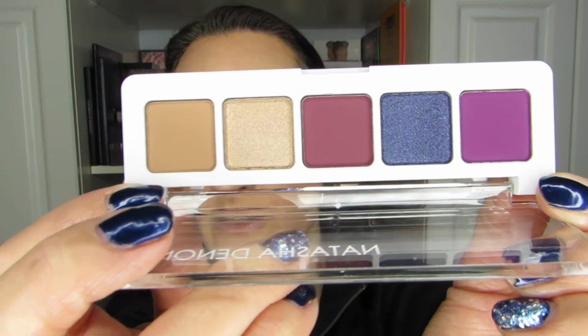So it has the usual clear plastic top, which I'm not a huge fan of, and then the 5 shadows here. And I'm still trying to figure out what the big deal is with Natasha Denona shadows. I understand this one is not necessarily a great reflection of her quality based on reviews, but the only thing I've had so far has been 2 holiday palettes. I have the Aries from 2 years ago and the Cranberry palette from last year. And I just wanted to get a palette of hers that was not limited edition, that's been permanent, that's been around for a while.